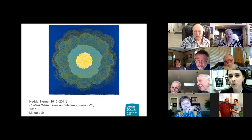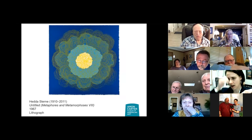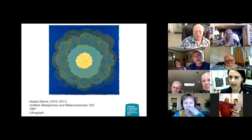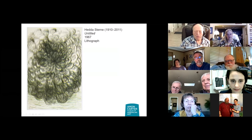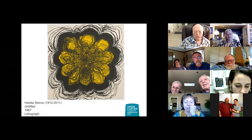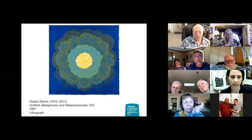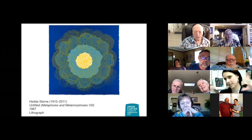And so she would draw them first, and then she would draw it onto the matrix, the stone for the lithograph. So she was really able to see all of her different lines. I mean, you can see, particularly in this one, the lines. And then here too. So there was a lot of thought in her drawings. And this was untitled, and then untitled, part of the metaphors and metamorphosis series. And it's all the same thing.